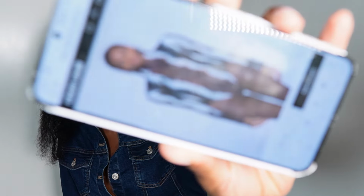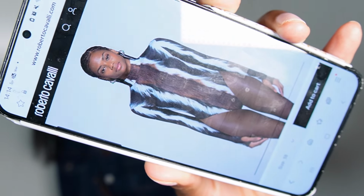But yeah, this top is very, very nice. If you're looking for an animal print top to spend a bit of extra money on, yeah, her. She's cute, right? Very, very nice.